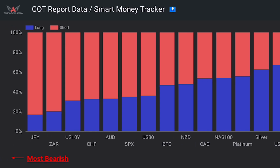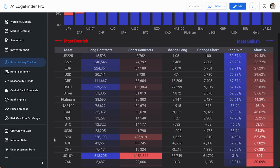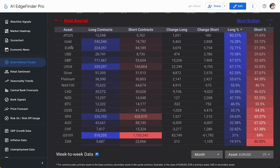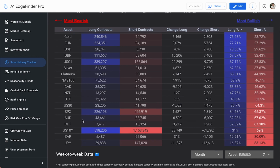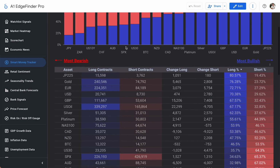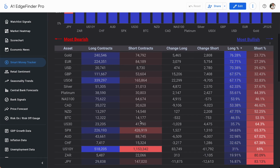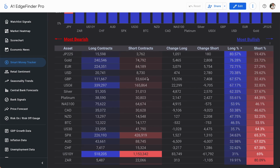On the bearish side, however, the Japanese yen is the most shorted asset from institutional traders at the moment at 83% short. We also have all of that same information listed right down here in this little numerical chart, where we can see the most bullish assets up at the top and the most bearish asset down here at the bottom. Our total number of long and short contracts open from those institutional traders, those money managers, hedge fund guys, you actually do get access to that information, what they are going long and short on via the COT report, and we are able to take all those numbers from that report and turn it into something that's a little bit easier to read.